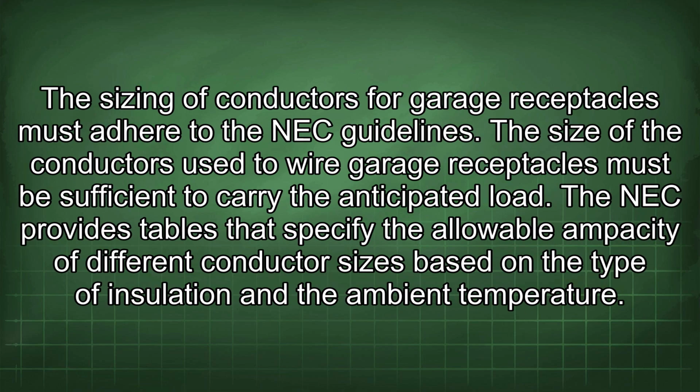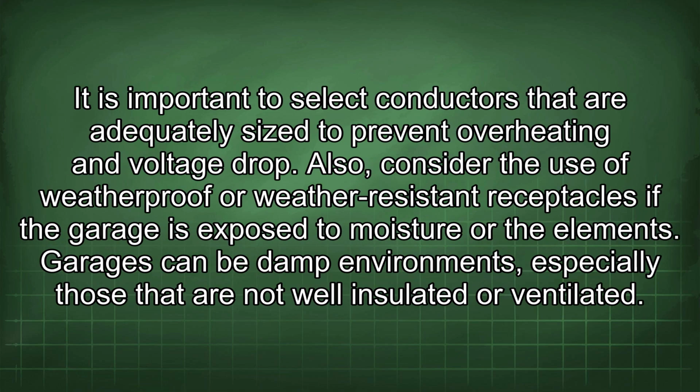The sizing of conductors for garage receptacles must adhere to the NEC guidelines. The size of the conductors used to wire garage receptacles must be sufficient to carry the anticipated load. The NEC provides tables that specify the allowable ampacity of different conductor sizes based on the type of insulation and the ambient temperature. It is important to select conductors that are adequately sized to prevent overheating and voltage drop.